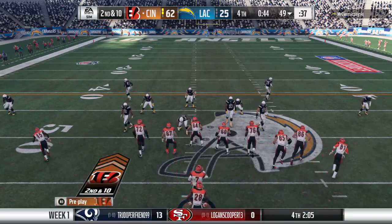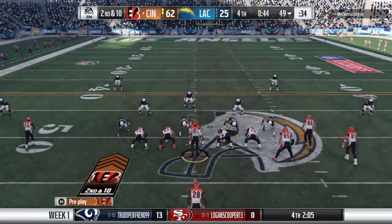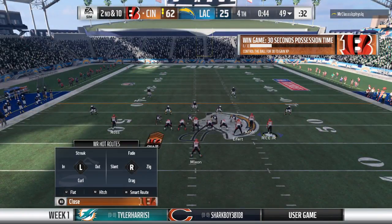Flex round. Flex round. Let's go. Flex round.